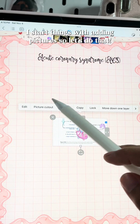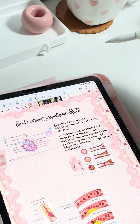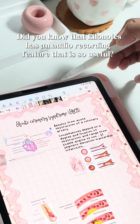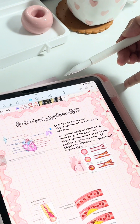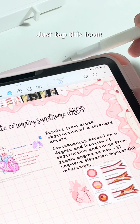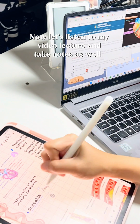I start things with adding pictures, so let's do that. There you go. Did you know that Kilonotes has an audio recording feature that is so useful? Just tap this icon. Now let's listen to my video lecture and take notes as well.